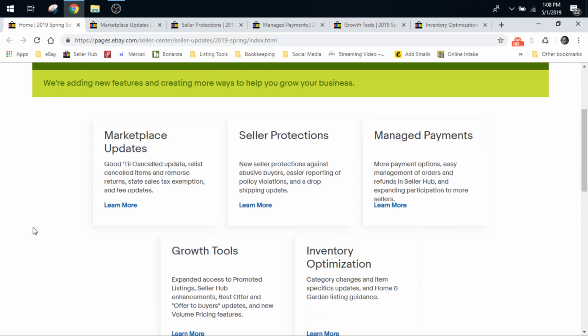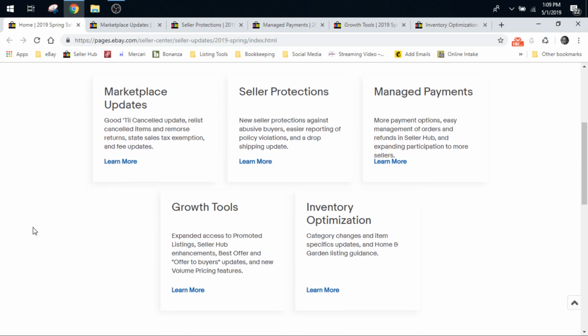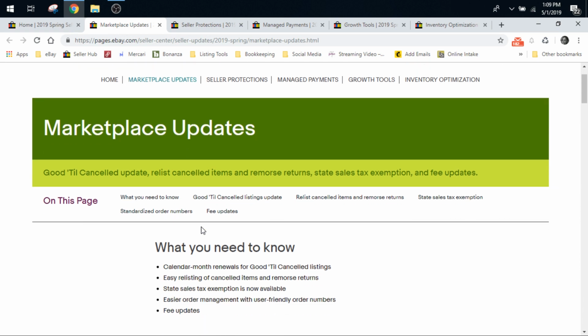This update is divided into 5 topics: marketplace updates, seller protections, managed payments, growth tools, and inventory optimization. We're going to go ahead and take a look inside of each of these topics. I already have them open up here. So we'll take a look at marketplace updates first.